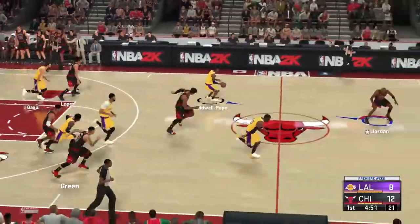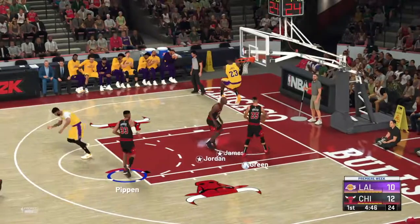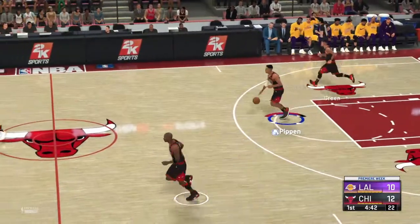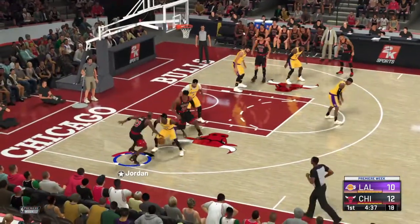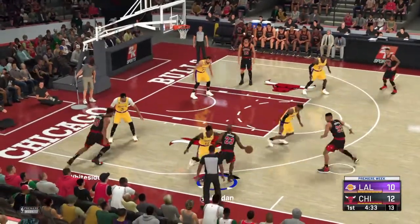What a nice individual defensive effort right there. Wow. LeBron James, ever the showman, with an exceptional slam there. One of the best dunkers in the history of the game. Now here's Jordan. He's got 9.